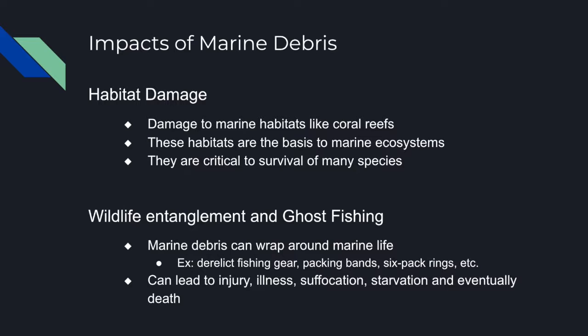There are 4 major impacts of marine debris on ocean life. The first one being habitat damage. Marine debris can damage marine habitats like coral reef. These habitats are the basis of marine ecosystems and are critical to the survival of many species.